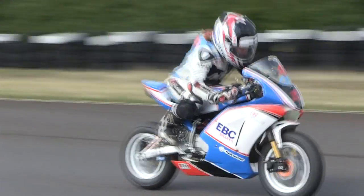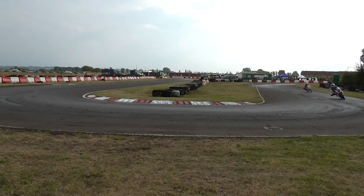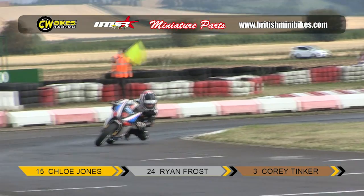concern the leaders. Number 15, Chloe Jones, charges into that tight left-hander, still coming under pressure from Ryan Frost. Frost is starting to close back up again. It's a few tenths here and a few tenths there, but Ryan Frost starting to just pull in that gap slightly as the fallen rider gets some attention. That may possibly be Taylor Rose or Fred McMullen possibly, but the yellow flags are out, the marshals dealing with the incident as the leaders go through.